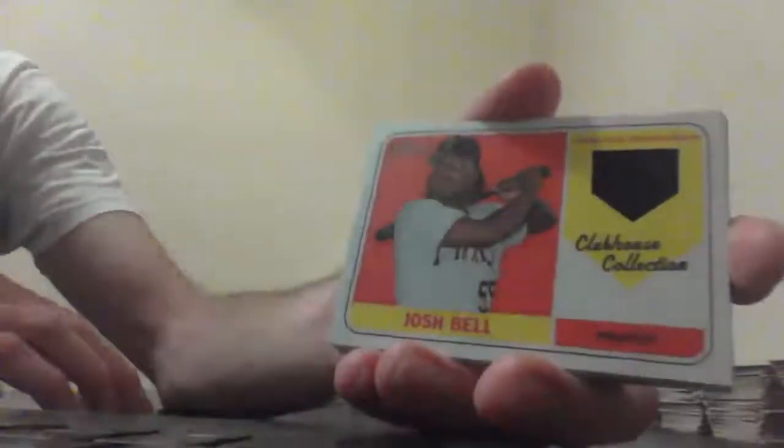All right, we have a jersey card here, clubhouse collection for Josh Bell of the Pittsburgh Pirates. So John Illinois one, also on the board with a relic here, Josh Bell for Pittsburgh. Max Scherzer, award winners for Groovy Y and the Nats. Curtis Granderson short print for Toronto, Groovy Y.